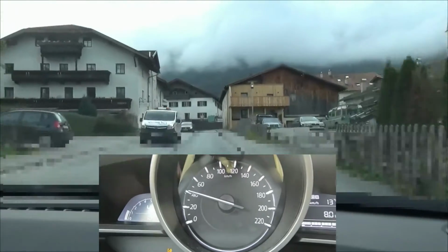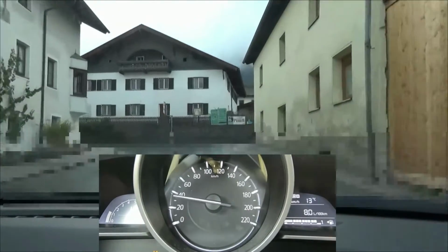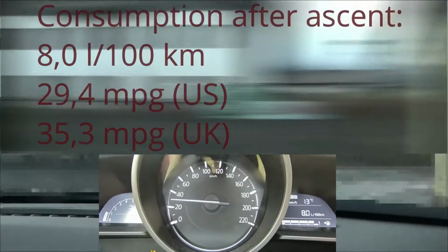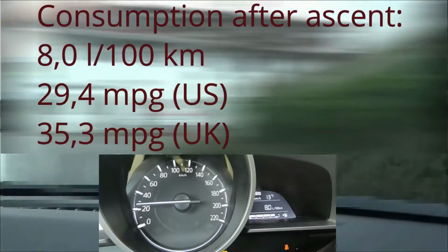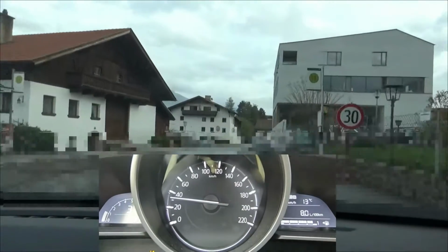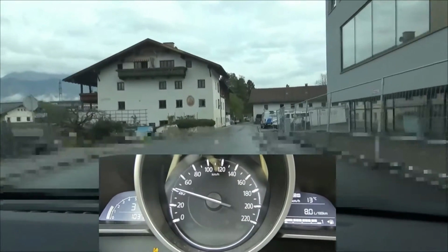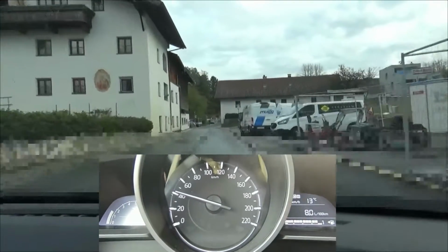You see on the far left of the dashboard the revs, and with 55 kilowatts, of course, it's not possible to stay down all the time, as there is simply not enough torque to stay below 2,000. 8.0 liters per 100 kilometers at the end of the climb.